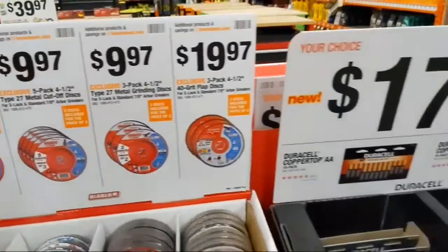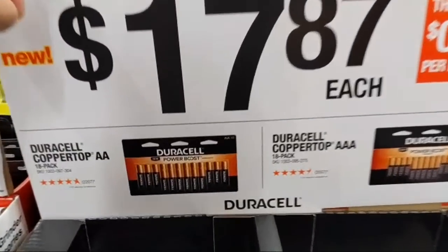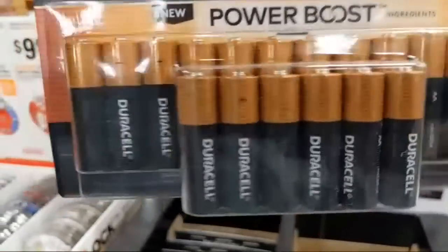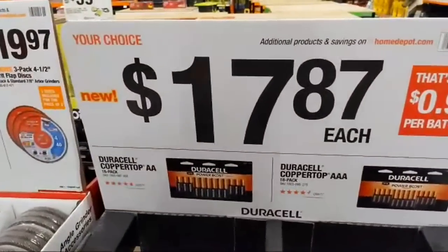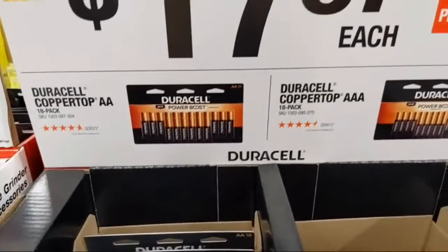How you doing? They also got some battery deals on Duracell Power Boost. How could it boost power? Power Boost ingredients? That can't be real. Maybe it is. What's up with this? Is this actually candy? That's some crazy stuff. You'll see $17.87 for an 18 pack of either AA or AAA.